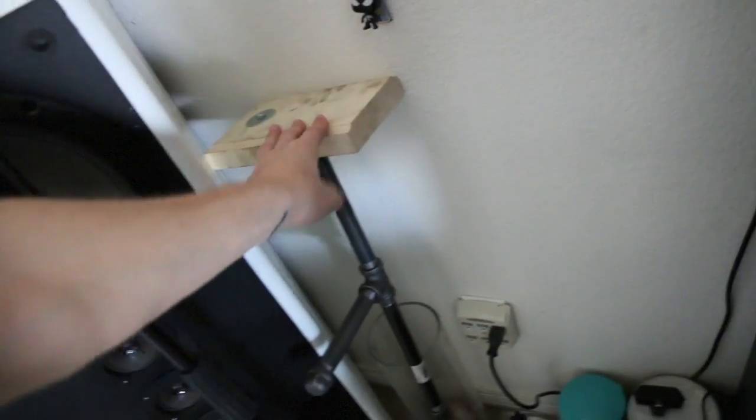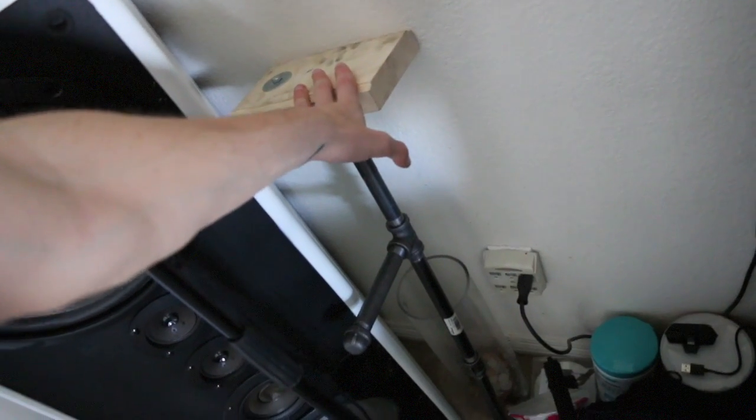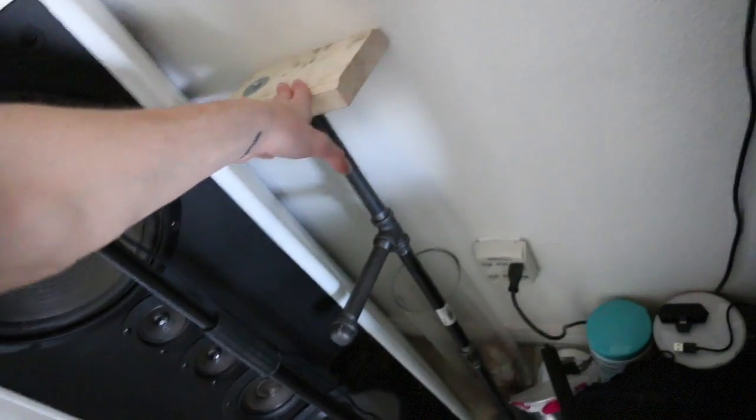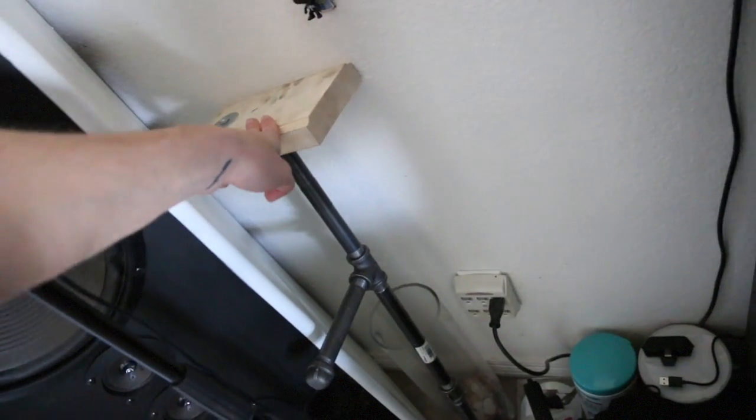This right here is pretty much just a camera stabilizer. It's my attempt at making a steady cam because I got this for $14, and I would rather spend $14 than spend $60 or $1,000.